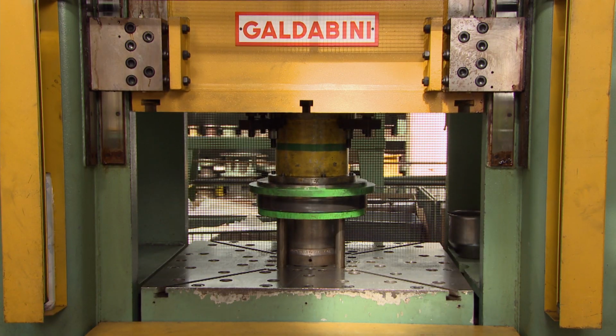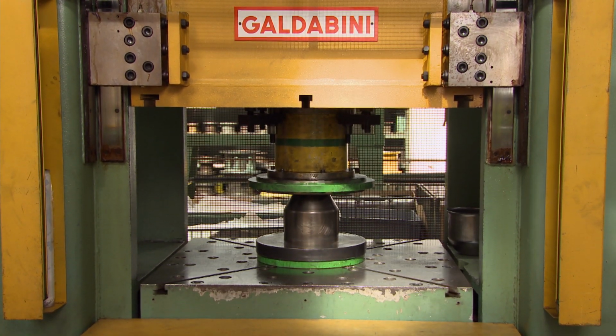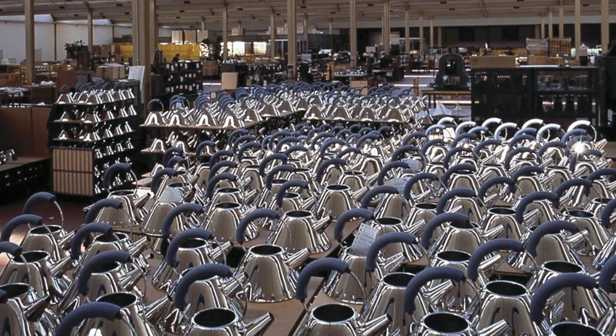It's a marvelous place to go and look at how things are made. When you see a table of what looks to be 1,000 kettles, it does make you smile. I mean, you just say, there aren't that many tea drinkers or coffee addicts in the world, but there are.